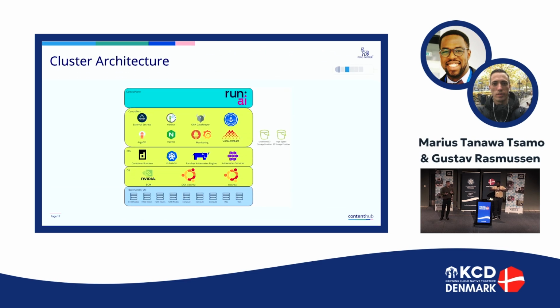So what is the potential end result? Now we have data quality in place, we have a registry. Well, let's take a quick look, just before handing over to Marius, at what our virtual machine architecture looks like.